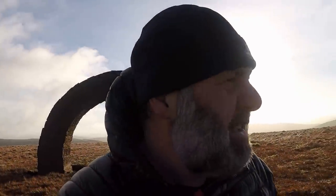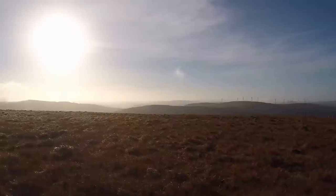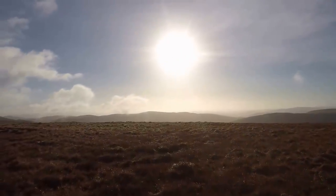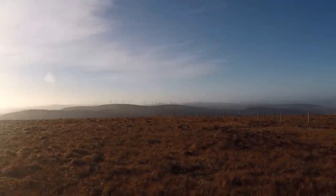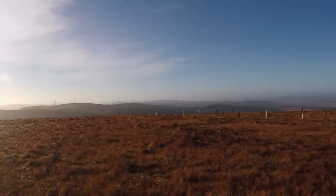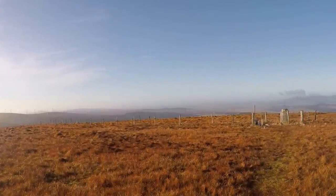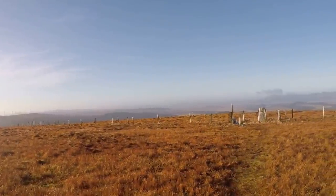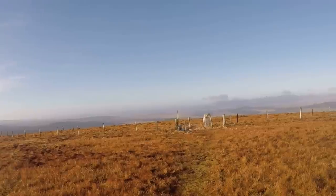Diane's just packing up the air beds and things, so I'll give you a little look around. You can hear grouse and skylark. Got a wind farm down there on the hillside. You can hear woodsmen working away in the valley opposite.